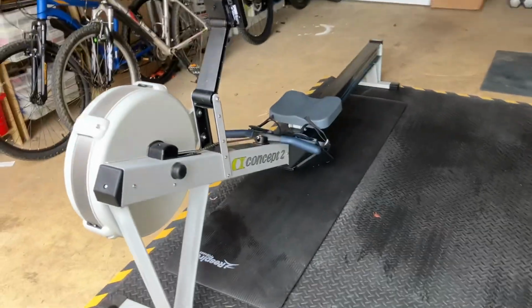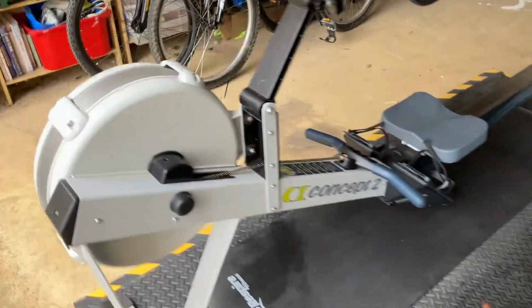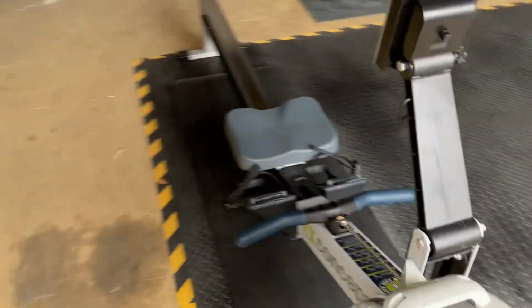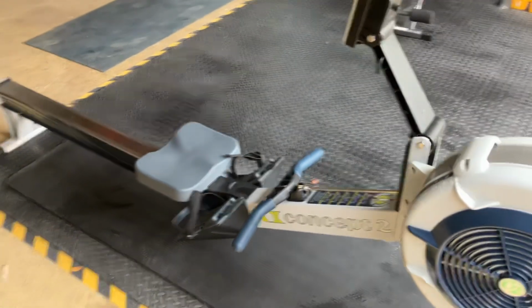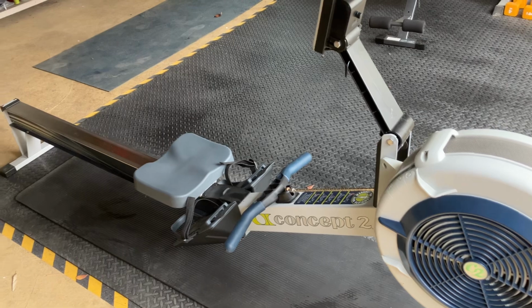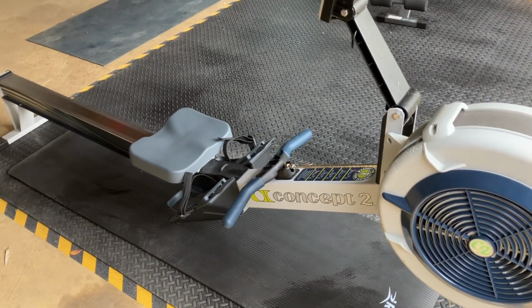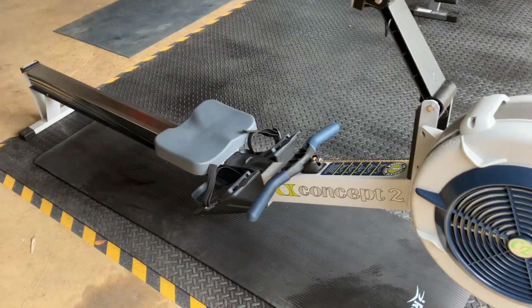The first thing we got was the Concept 2 rowing machine. I used to row an awful lot when I was younger. It was a big thing for me. I'm only a shorty at 172 centimeters tall, or 5'7.5". But I used to row a lot. I did a half marathon in about an hour and a half, which was all right for a shorty. I've done a few decent 5,000 and 10,000 times, that sort of stuff. And it's just a great all-round fitness piece of kit.